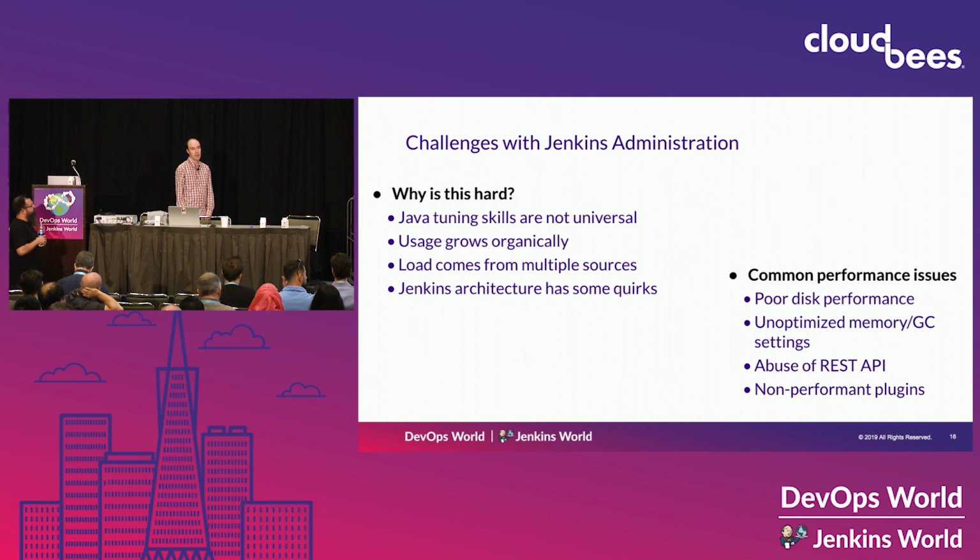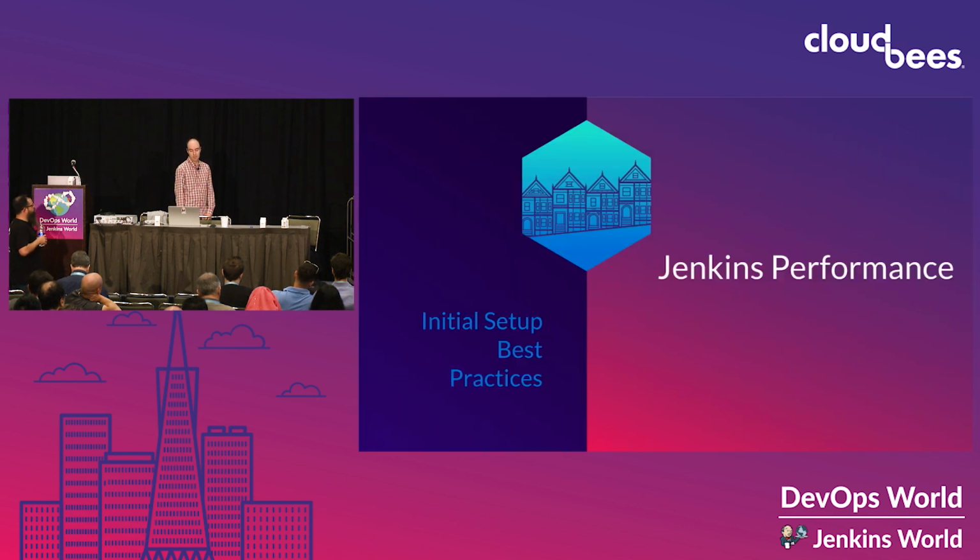Abuse of the REST API: you'll get people who will try to build a dashboard of their own out of the data that's in Jenkins, and responses to REST API requests aren't cached. And so if it gets hammered, you can introduce a lot of slowness that people don't really realize where it's coming from. And then there can be non-performant plugins, and we find that occasionally as well, where a plugin that's just not really written that well works fine at small scale, but at really large scales it introduces other kinds of issues.